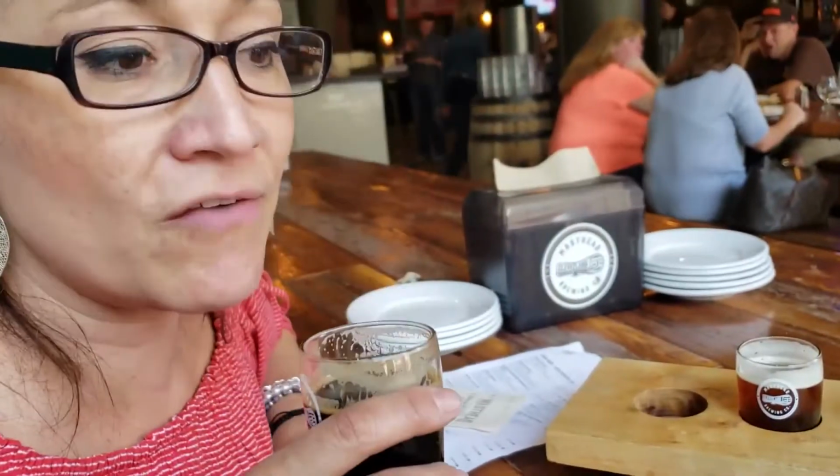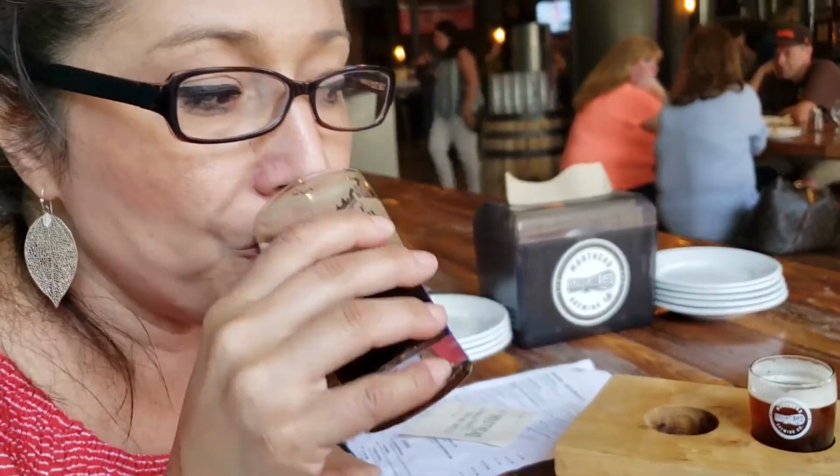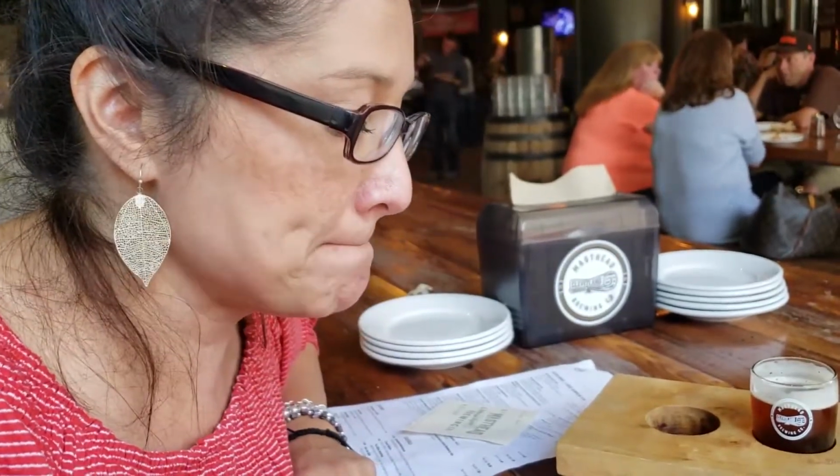Wow. Light, low on the malt, easy amount of bitter. Good stuff. Good nitro stout. Smells like coffee. Good. Yeah. I like it.